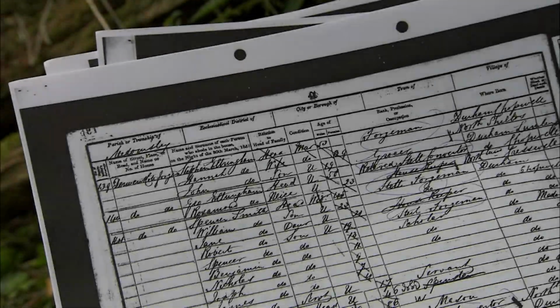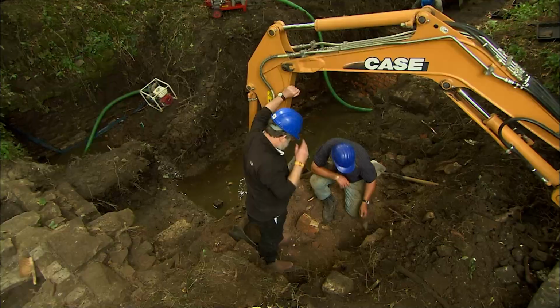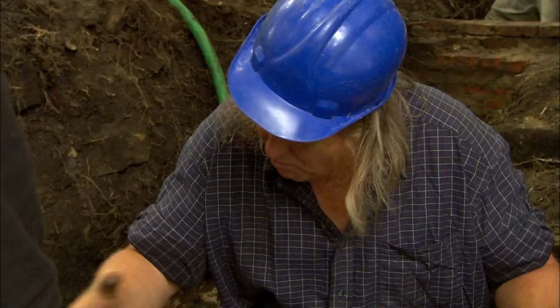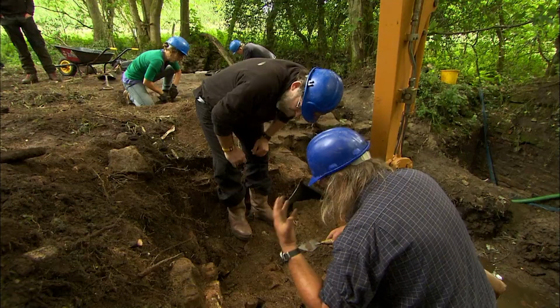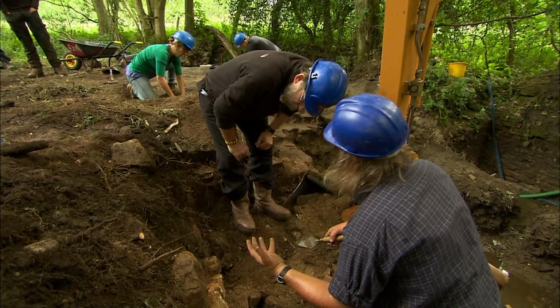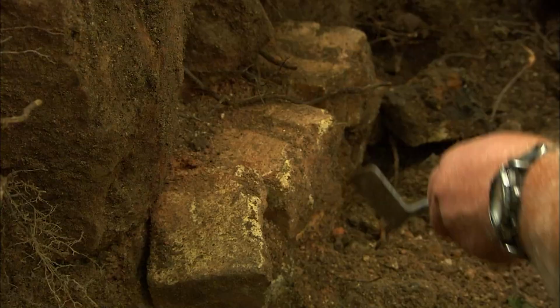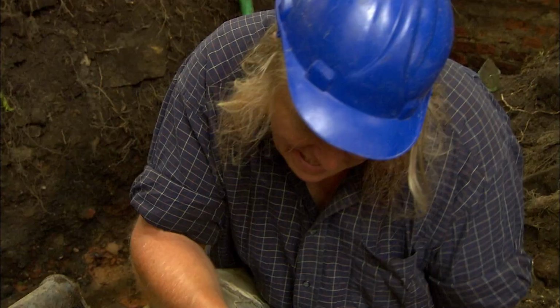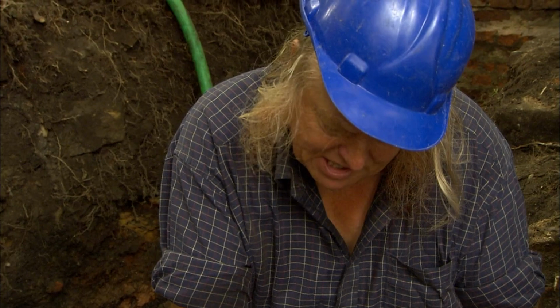Hand over in the crucible trench, Phil's getting closer and closer to steel melter Brown. Within less than a metre, we've been digging here, and now we've got really intense heat. I mean, look at the way these bricks have been really, really red, and look at the colour of the mortar as well. I think that those bricks are actually part of a single structure. I think they are laid bricks.